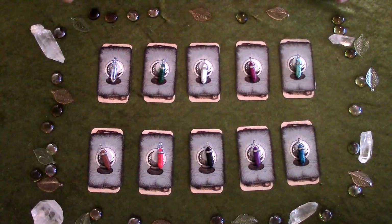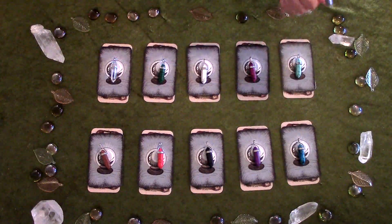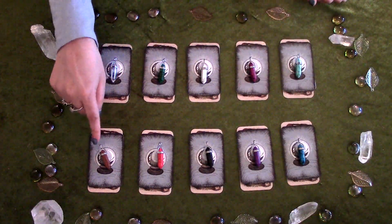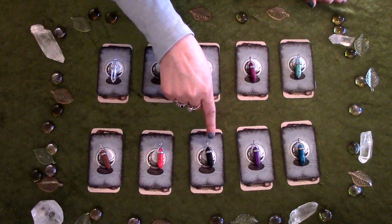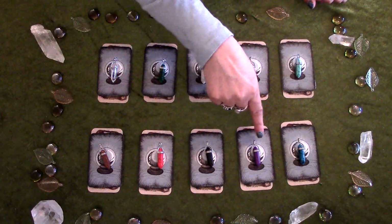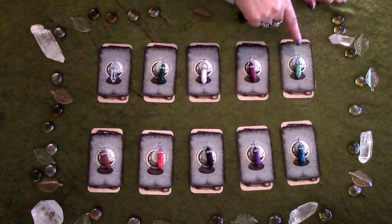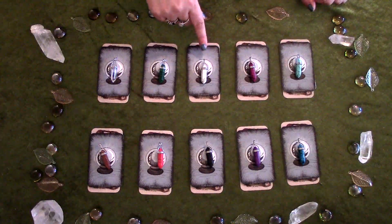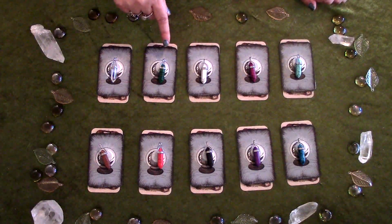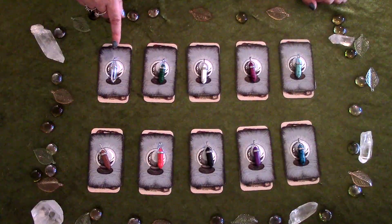Alrighty, so let's go ahead and begin. All right, so you asked the question, okay? Pile number 1 is the brown. Pile number 2 is red. Pile number 3 is black. Pile number 4 is purple. Pile number 5 is blue. Pile number 6 is light blue. Pile number 7 is pink. Pile number 8 is white. Pile number 9 is green, and pile number 10 is the clear.